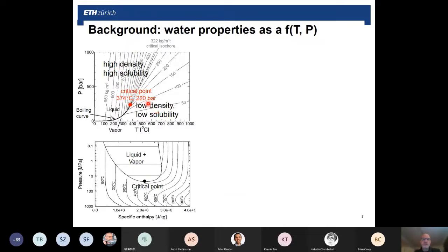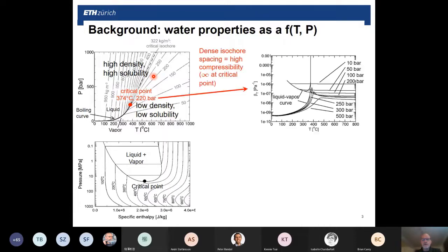Now, if you have a look at this, this means high density here, low density down here, and that affects the chemistry. This also means comparatively high solubility for most minerals and salts in this region, low solubility here. And that means depressurization here would precipitate minerals, or an increase of pressure would dissolve them. Now, one more thing about this. I said already that at the critical point the isochores get close to each other, which actually means it's very, very compressible. A little change in pressure here, you see, can go from 600 kilograms per cubic meter down to 100. So very compressible, and vice versa.